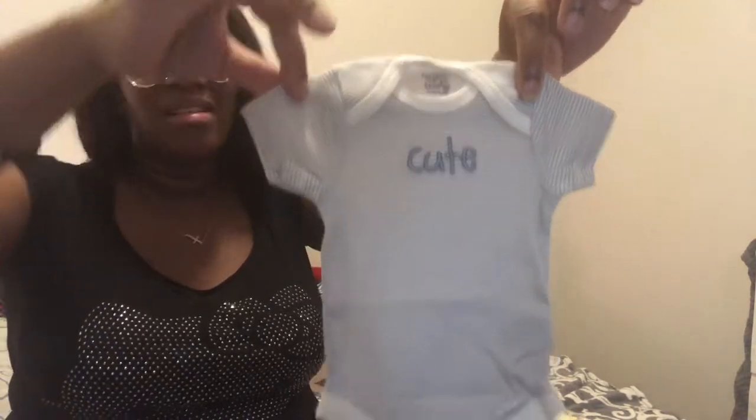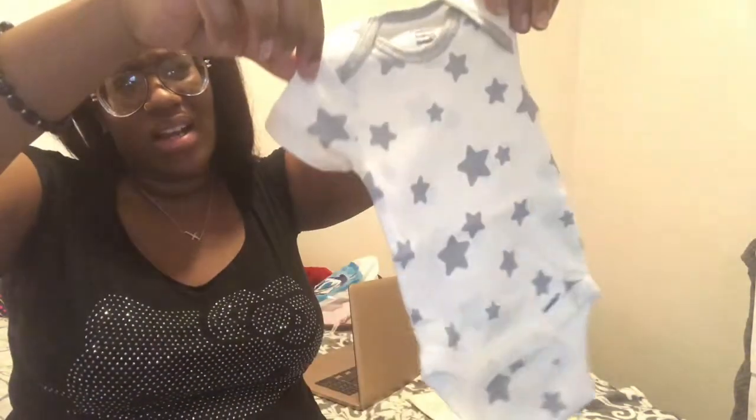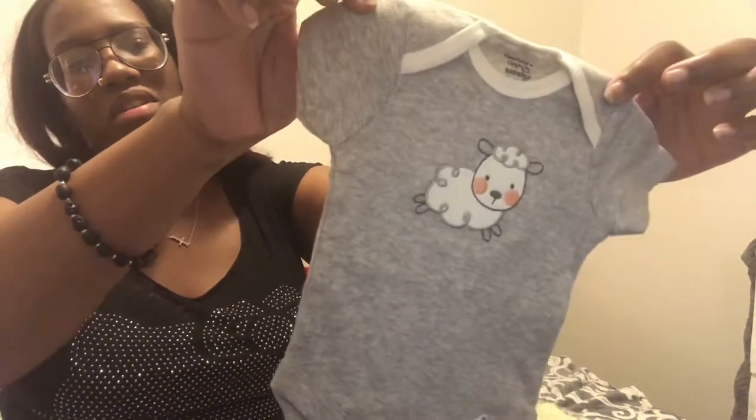It says cute. And then this is the starred one. You know that other one is just gray, dark. It's dark with the lighter stars. And this little baby sheep. So these are super cute.